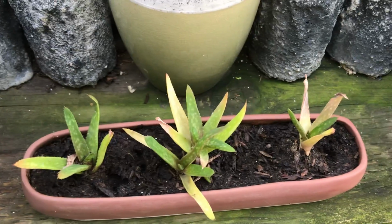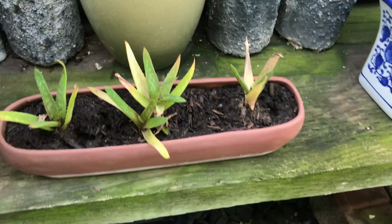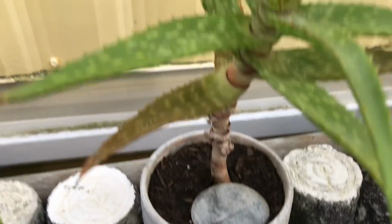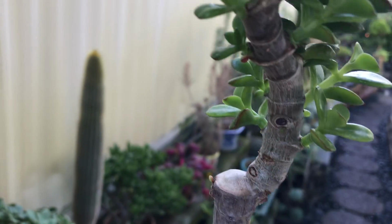Here's some new plantings. This is a pot I got in Okinawa when I went back. They were having a sale. I bought a lot of them. These are some yuccas over here. You can make a bonsai out of anything. Don't let anybody tell you you can't make a bonsai tree out of just about anything. Here's a good one. That's a good specimen here. I like this one a lot. This got cut, and now it grew a new leader.